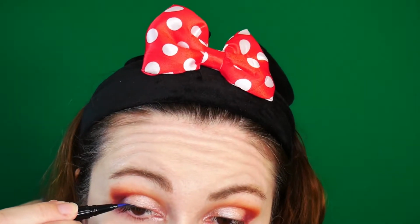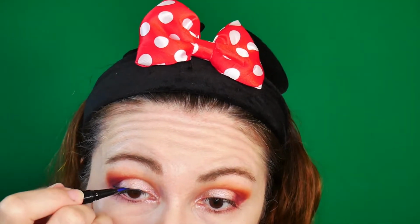And now we are going to play, I cannot find it, with a blue liner. So this is by Sola Giovane, and it's the liner that I got in the Goldie Boxed.